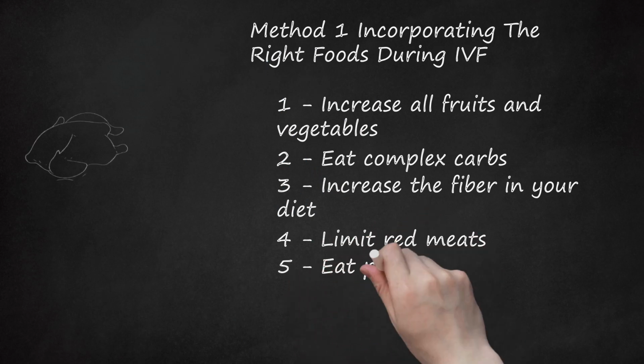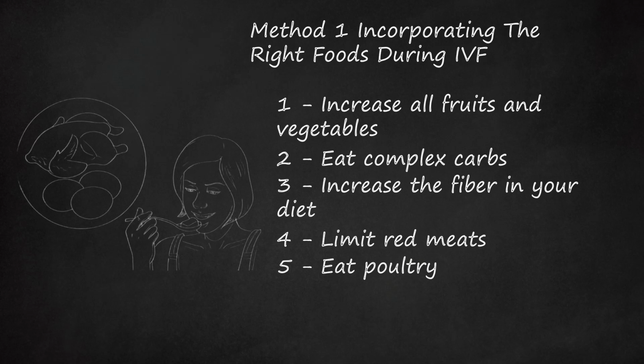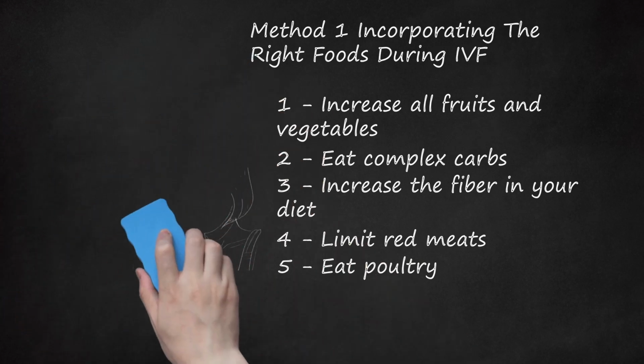5. Eat poultry. If you want to eat meat, increase the amounts of skinless poultry you eat. The poultry you buy should be hormone and antibiotic-free and free-range. Don't eat the skin on the poultry. The skin can be high in animal fat as well as any added hormones and antibiotics. If you are trying to get pregnant, you definitely do not want to add outside sources of hormones.